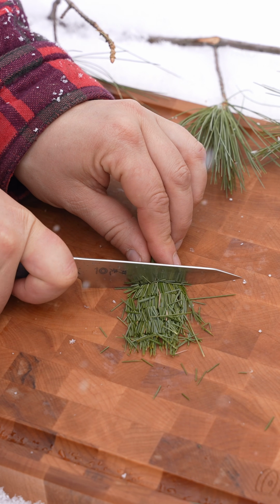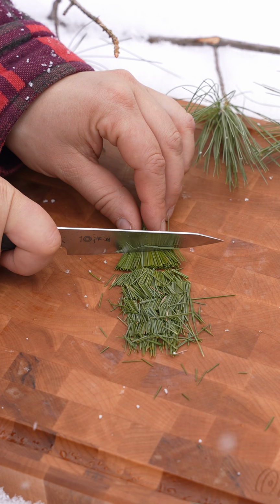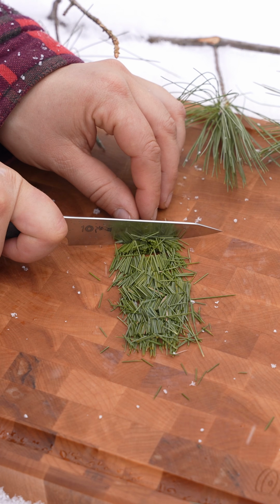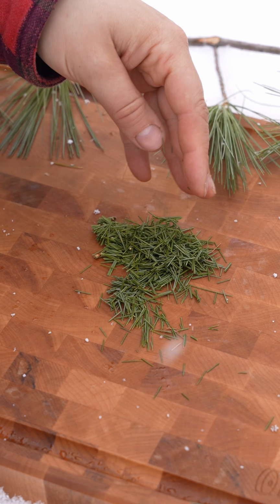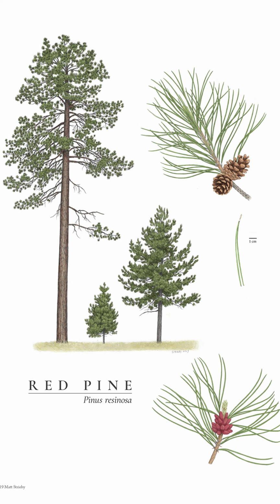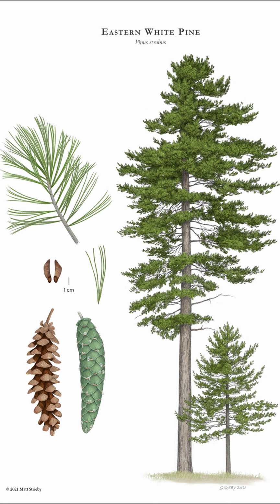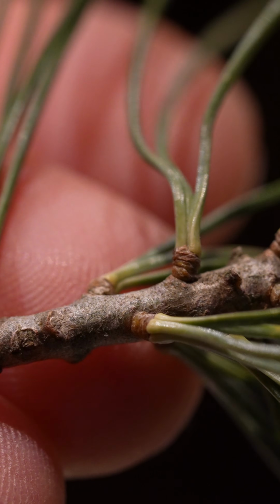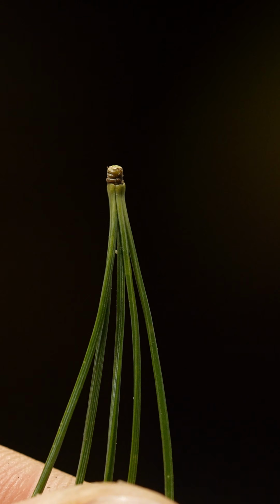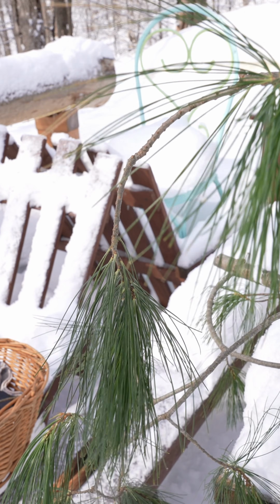In the summer, they have a more resinous taste thanks to the terpenes that are contained in the needles. I guess now's a good time to mention that you're not limited to harvesting from only white pine. You could also harvest from other common pines in the area like red pine or jack pine, but white pine is considered the gold standard in terms of both flavor and medicinal properties. So how can you tell them apart? Very easy. So the white pine is the only one that has needles bunched in groups of 5. The other pines will have needles grouped in bunches of 2.